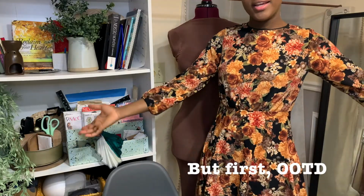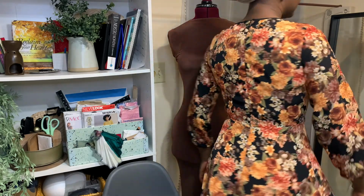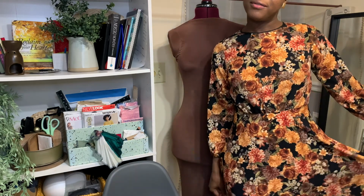Here's what I'm wearing. It's my autumnal dress of dreams. So this was my self-drafted bodice. I just omitted the waist darts and gathered it instead and popped on a half circle skirt.